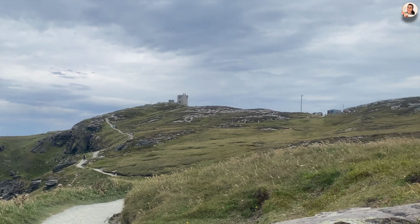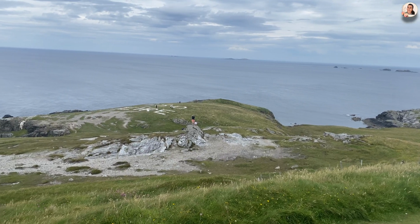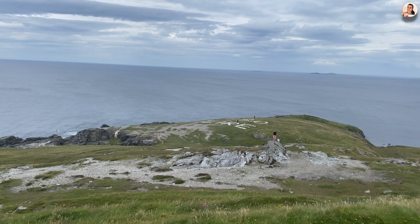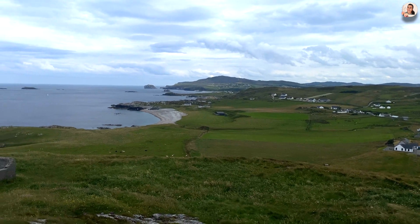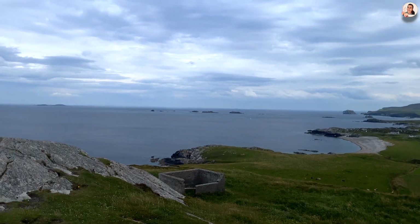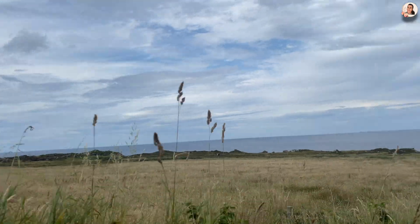Visiting Malin Head has been an unforgettable experience. The wild beauty, the sense of standing at the edge of Ireland, and the rich history make this a truly special place. If you ever get the chance, this is a spot you absolutely have to see for yourself.